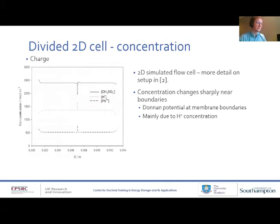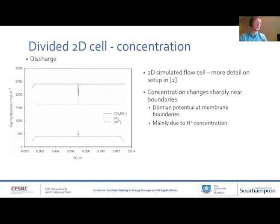There's that big jump there, and that's associated with the Donnan potentials, which we can see on the next slide. That's during discharge. The Donnan potentials, if you can see just near the boundary there, that concentration rises and falls on the other side, so that you will get some Donnan potential difference there. And it's mainly due to the H+ concentration.